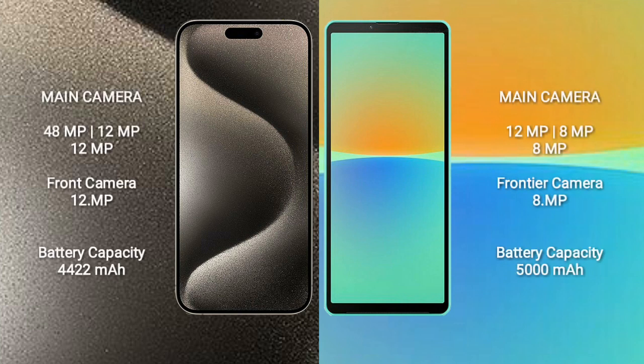iPhone 15 Pro Max has a rear triple camera setup, 48MP plus 12MP plus 12MP, and a 12MP front camera. Sony Xperia 10 Mark 4 has a rear triple camera setup, 12MP plus 8MP plus 8MP, and an 8MP front camera.